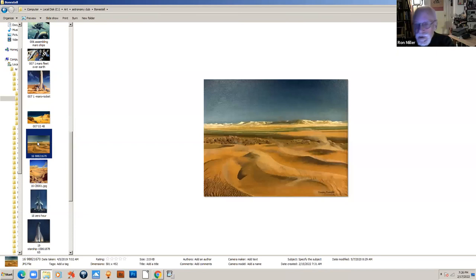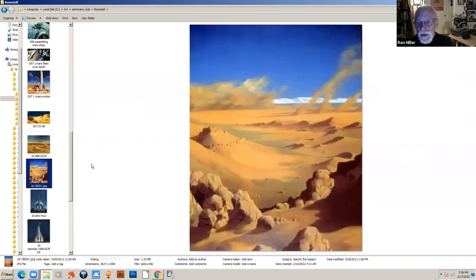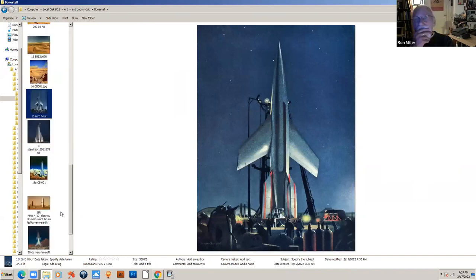But even in the 1950s, Bonestell's depiction of Mars, except for the blue sky, was really accurate. Look at those sand dunes and the dust devils, especially here. Except for the blue sky, this is what Mars looks like. I find it really interesting how prescient Bonestell was.